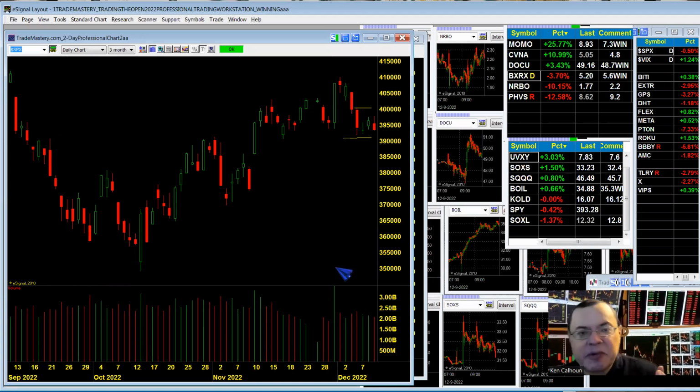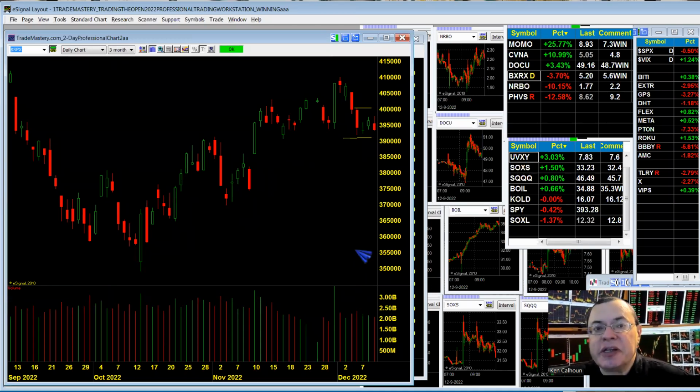So we go long the stock market if it breaks that upper level, or we short the market or go into inverses if we lose the 3,900 support, which I expect we will.